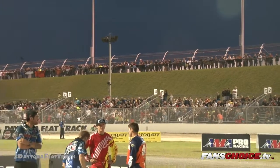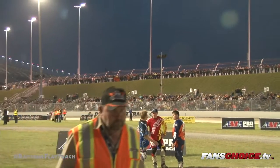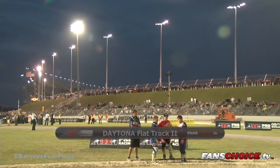Our second scheduled intermission, and then after that, it is go time. GNC2 main event will come up first, 18 riders, 16 laps, and then our GNC1 main event, which will be 18 riders and 25 laps.